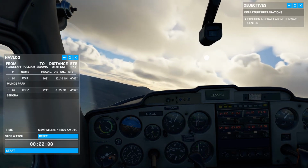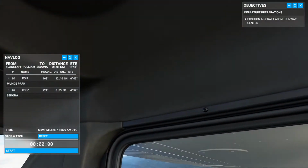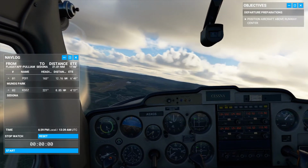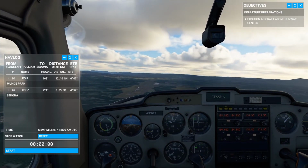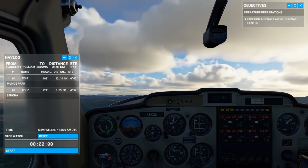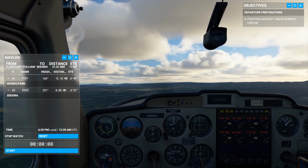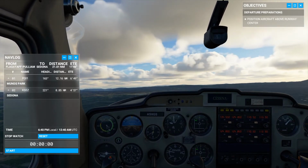Going into the airport. There we go. Alright, so when we reach the airport, we're going to turn heading 163. Keep that altitude. Turn power down just a teeny bit.